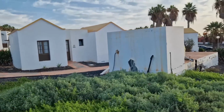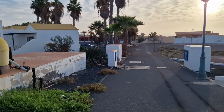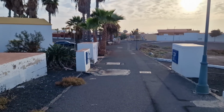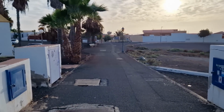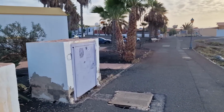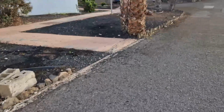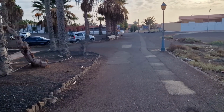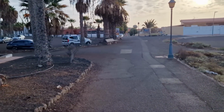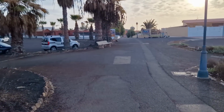So this part of the complex isn't part of ours. There are several next to each other. You can see this one, some of the grounds are in a bit of a state, need a bit of repair. Be careful when you're walking, because you've got things like that to consider. Obviously, because that's not part of Castillo Beach, there's not much they can do about that. It's obviously a shared driveway.